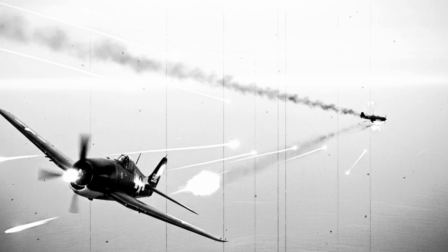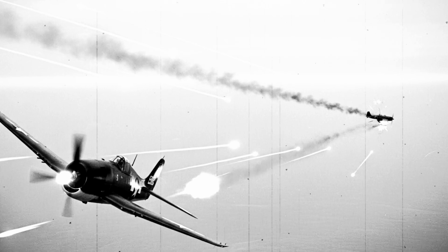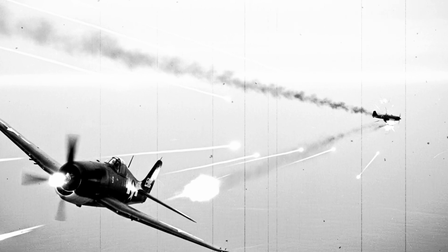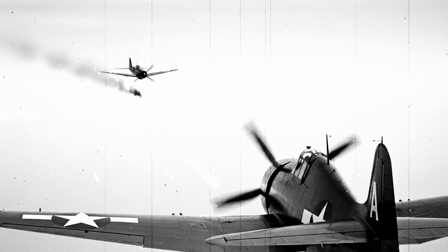Life aboard a carrier in the Pacific was a rhythm, a cycle of routine and danger. The Hellcat was at the center of it all. Pilots lived with their planes, depended on them, and the ground crews treated each aircraft like a living thing. Before dawn each day, the flight deck came alive.